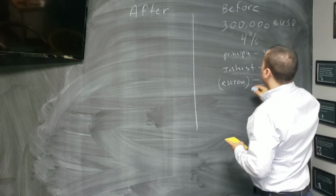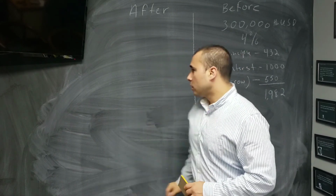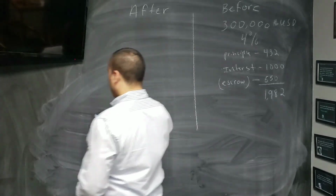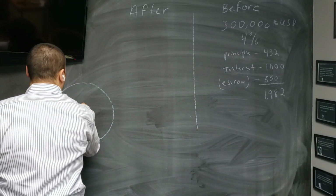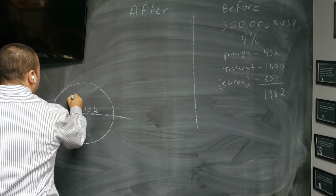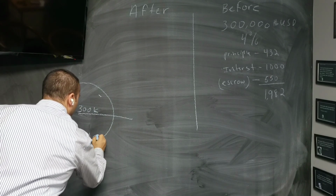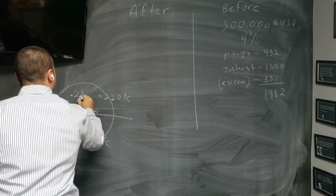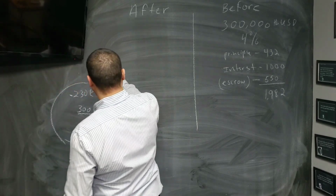Okay. Now, every loan modification we do, we order an appraisal. So an appraisal goes out, and I'll write that over here. He's basically saying you owe $300,000, and in your neighborhood, you might have properties at $180,000. You might have $220,000. You might have $230,000. And this is what messes up homeowners. They're thinking, well, I'm going to build equity.